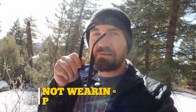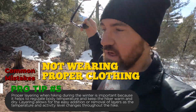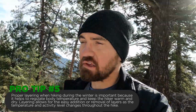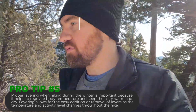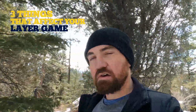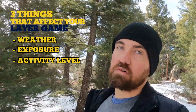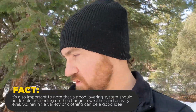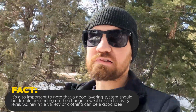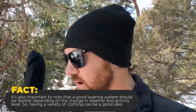Layer game. Layer game is super important. I've been shedding layers since I've been on this hike, and I'm grateful for every one because they all had their time and place. 3 things are going to mainly affect your layer game: the weather, of course, your exposure, and activity level. So those 3 things. If you're starting off like I did, super flat earlier in the day, there's not much sun out, I was cold, I definitely needed these mittens, I was freezing my butt off.